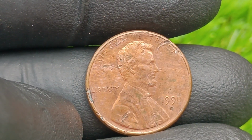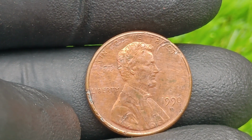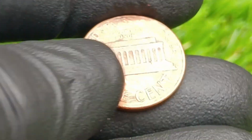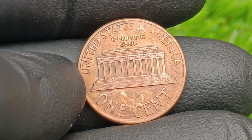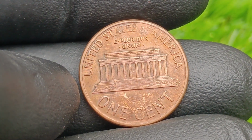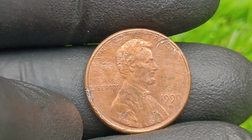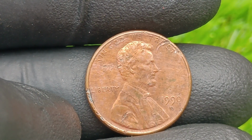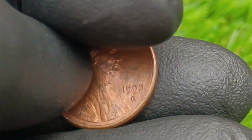And then we also need to think about broad strikes, where the collar that normally holds the coin in place during striking malfunctions, allowing the metal to spread out wider than usual, creating a coin that is stretched with missing rims but still bearing the full design. And such broad-struck coins are highly collectible, especially when paired with a popular date and mint mark like the 1990D, and each of these possibilities shows how mistakes that may seem tiny to the average person become treasures in the numismatic world.